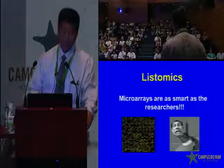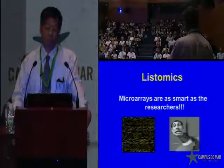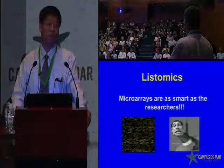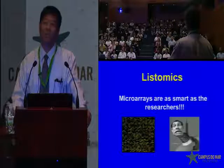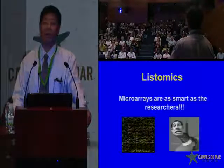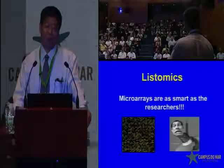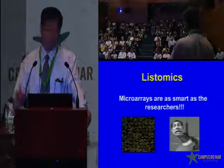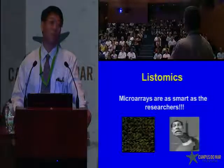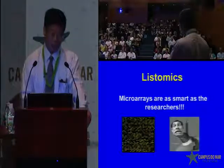We do not exactly know. But the major problem on microarray studies is the inability of researchers. I always challenge my students. I say it's not the technology, it's our brains. How smart we are, how well we interpret the data is a limitation. So I call that listomics. You generate a list, but so what? That's the limitation.